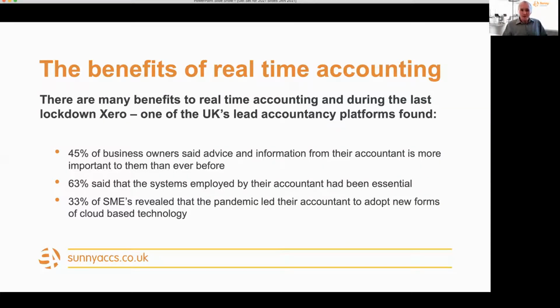So what are the benefits of real-time accounting? Well, I was reading an article from Xero, the online bookkeeping company from New Zealand. For those that are not aware, they've been tremendously successful in a short space of time in the UK. What they found was that most small businesses considered real-time accounting from their accountant as an essential part of their survival. Apparently 45% of owners said that advice and information from their accountant is more important to them now than ever before. Going on, 63% said that the systems employed by the accountant have been essential, and 33% of SMEs revealed that the pandemic led their accountant to adopt new forms of cloud-based technology. I think it's the case of having to.